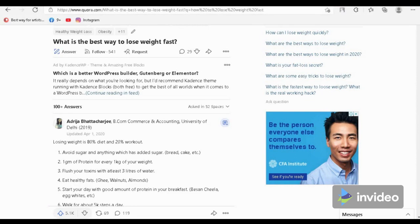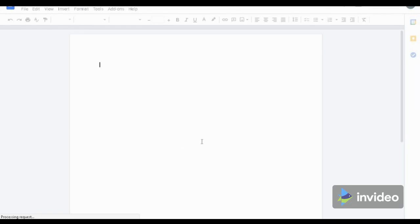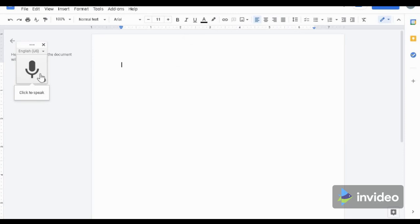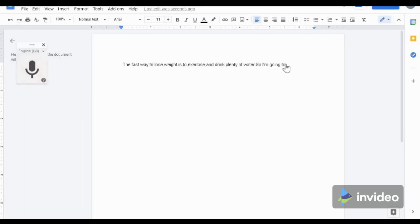So what I want you to do is go to Google Docs and create a blank page. While you do that, it's going to look like this. I want you to click on tools and click on voice typing. If you're on your computer, make sure your microphone is connected. If you're on your phone, you do not need a microphone for that. What you want to do is simply speak out, and it will transcribe for you. So I'm going to click on that. The fast way to lose weight is to exercise and drink plenty of water. So I'm going to pause that. As you can see, it got exactly what I said. This is not going to be 100% accurate. You're going to have to come back and fix some of these things.